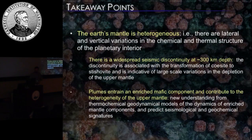So my takeaway points for this talk are, first and foremost, that the Earth's mantle is heterogeneous. I think this is a fairly well-established fact at this point in our interrogation of what's going on in the interior, and hopefully I'll be able to provide you with some more evidence that supports that interpretation. And the way I'm going to do this is I'm going to show you that there's evidence for a widespread seismic discontinuity about 300 kilometers depth that is not part of our traditional lexicon of discontinuities in Earth's mantle. And this is called the X-discontinuity.